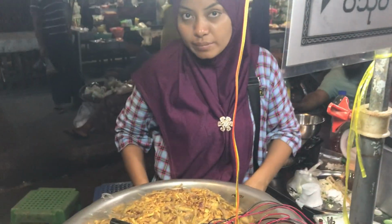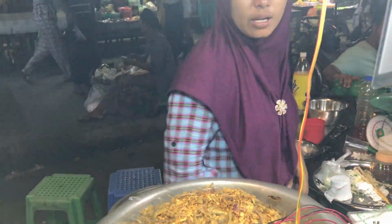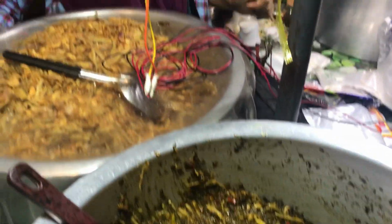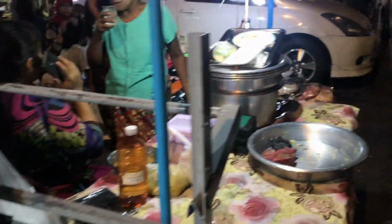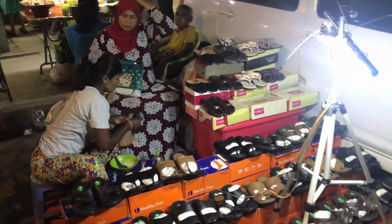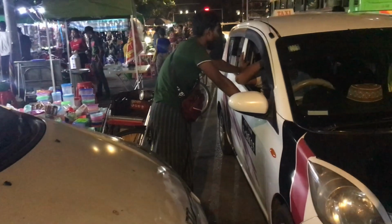Hello, Mingalaba. How much is this one? This pilaule? What is this in Burmese? Chamacho. Okay. This is the Burmese food, as you can see. Various kinds of sandal. As you can see, this lady is selling various kinds of sandal. It's a busy evening indeed.